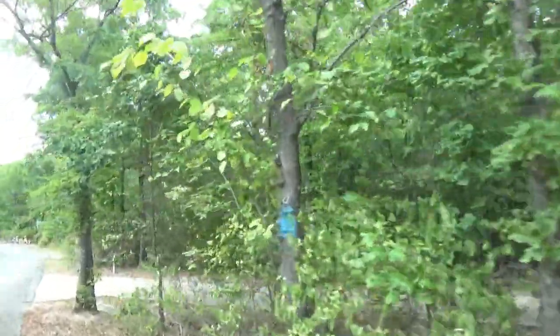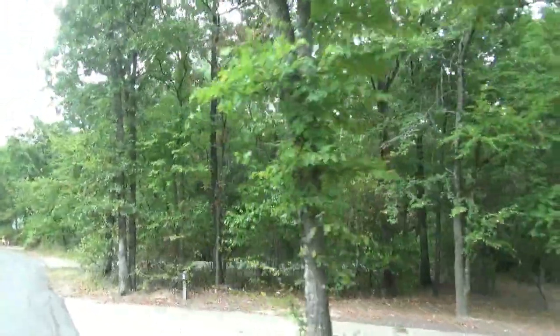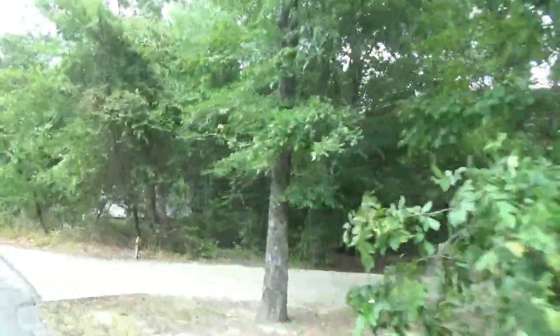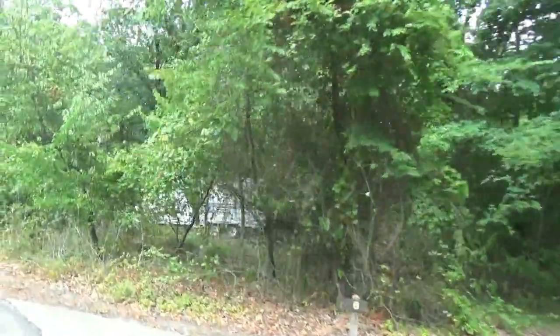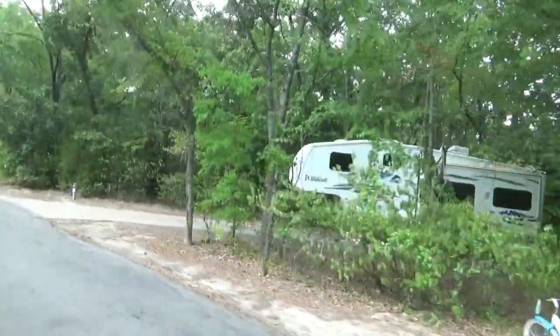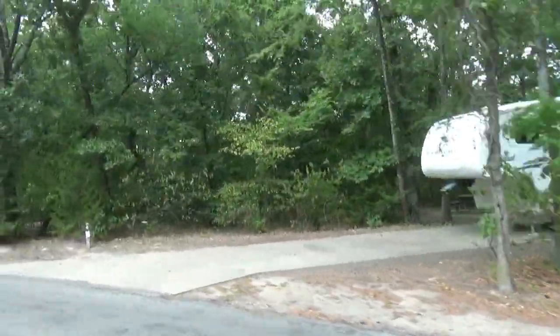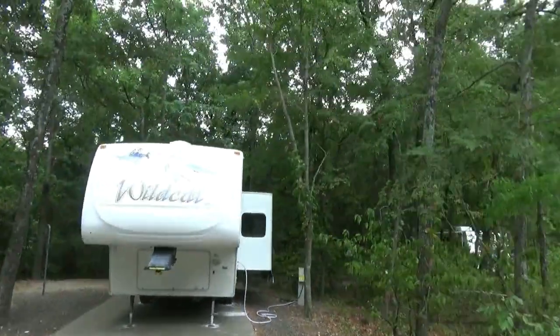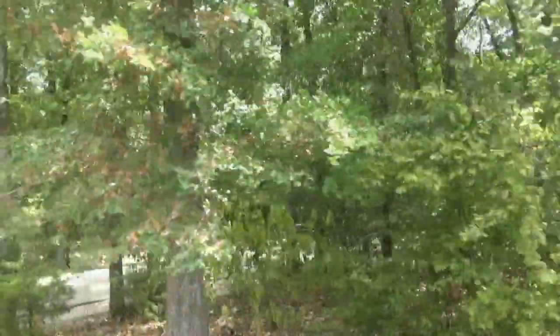This is the camping loop that we were in. And this is a 30 amp loop, and once again we try and get here when we can during the week when it's less crowded. But you can see they're nice sites that have well-defined sites. You can easily see where one ends and the next begins.